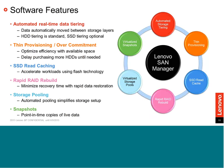And software features: it offers automated real-time tiering where data is monitored every 5 seconds and then moved up and down as needed dynamically. So no need to identify your drives, etc. And also note that the HDD tiering is standard. Only when you get the SSD, then it's an optional license. Thin provisioning optimizes your efficiency with the available space, and there's no need to purchase more storage initially, so you can delay your purchasing as you see the need. That's the benefit of having thin provisioning.